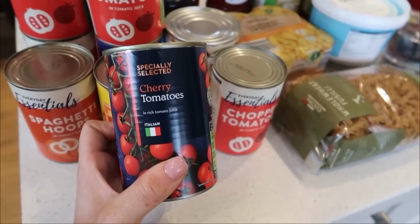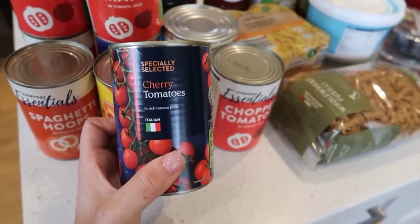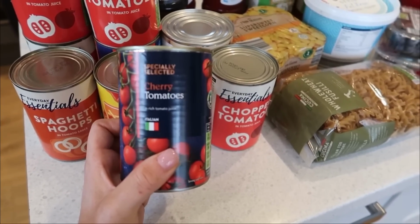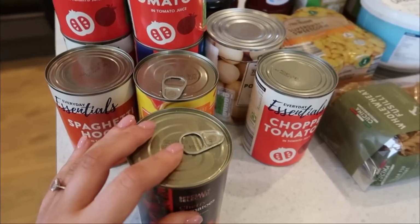And these were more expensive obviously than your chopped tomatoes, but I thought that these would be really nice on like a fried breakfast on the side. So I got some of those to try for the weekend.